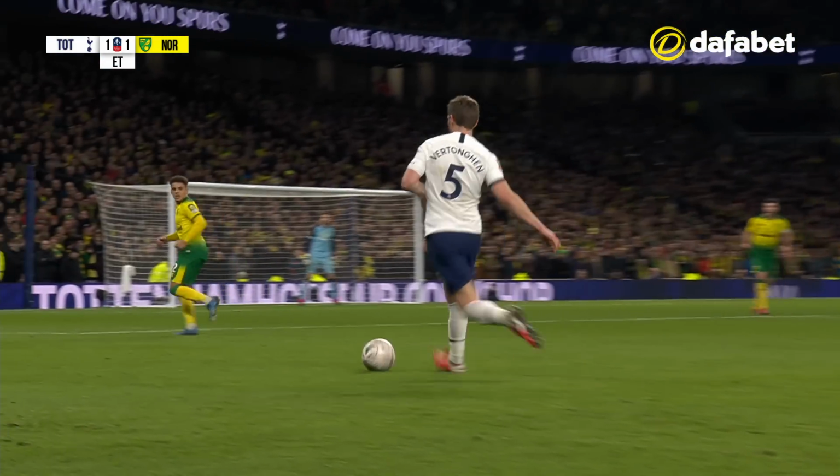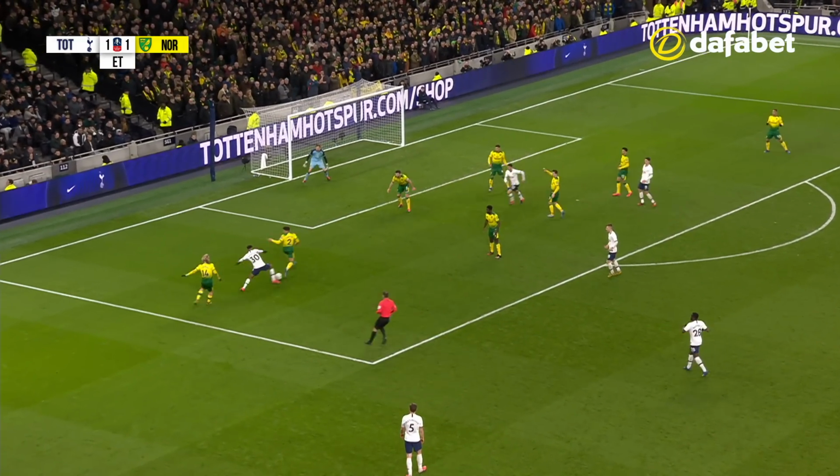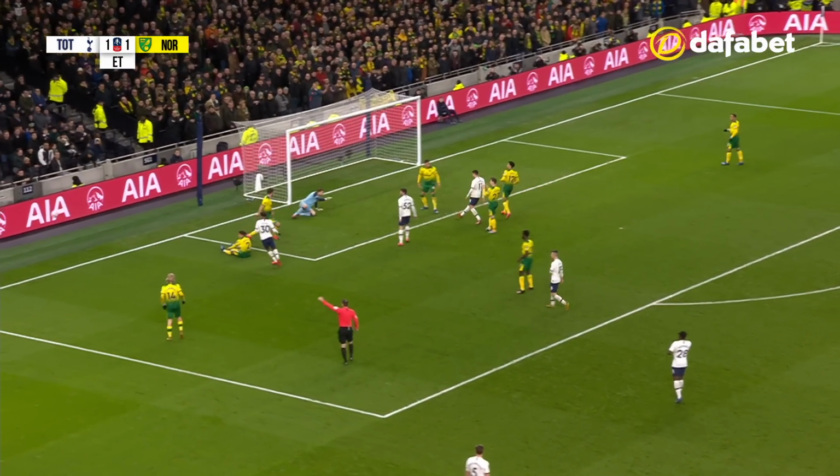Here comes Vertonghen on the left-hand side. Vertonghen onto Fernandez. Fernandez level with the penalty area, gets into the area, might get the shot in here, blocked by Aarons, behind it goes. It will be a Spurs corner.